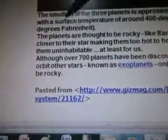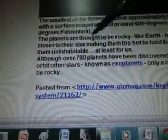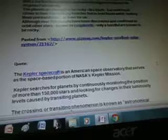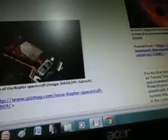Who knows? Although over 700 planets have been discovered and confirmed to orbit other stars, known as exoplanets, only a handful are known to be rocky. So, got another quote there. Okay, this is more data here, so I'm not sure what to do next. Okay, I'm going to go back over here, and then I'll go back over there. Yeah, I'm not organized, I know.